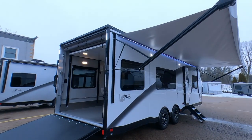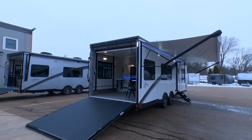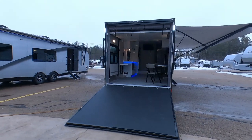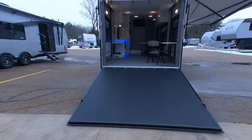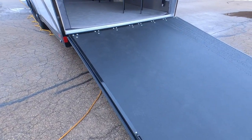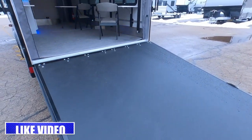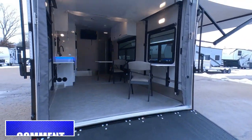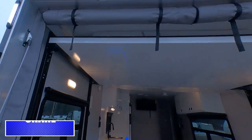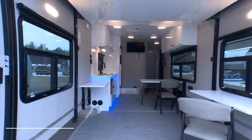And just a gorgeous trailer, especially if you're a toy hauler fan and you need the toy hauler for your quads, even a car. Literally, you can drive a car right up in here. So check out the lift gate on this. Again, all aluminum, but this has got a nice textured surface on here, so it's slip resistant. And then this one's been upgraded with the screen here. So there's a screen that actually comes all the way down. You can zip it up, keep the mosquitoes out at night.